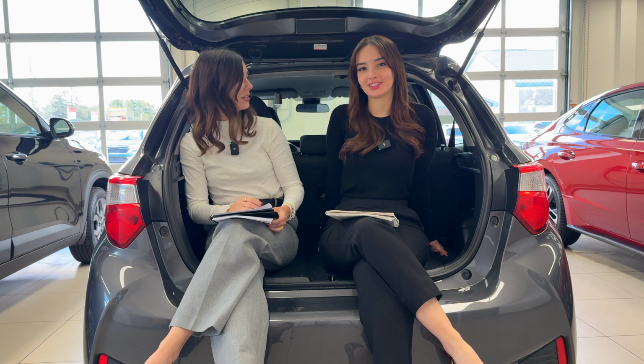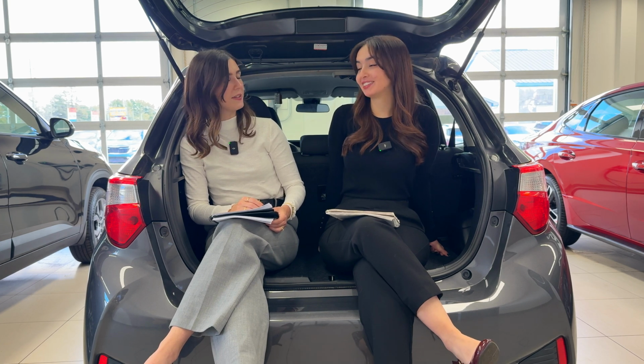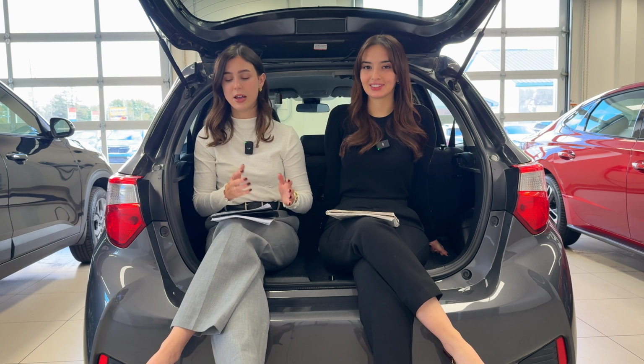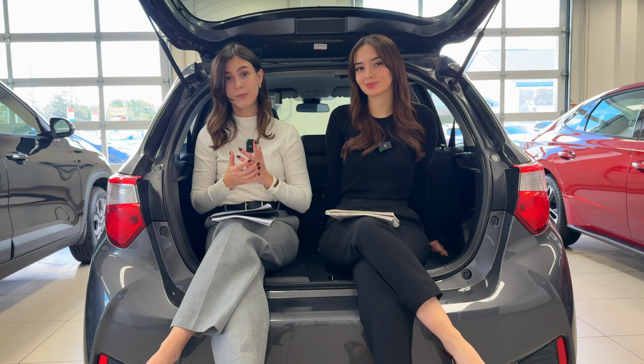Also, I guess I'll toss it out there, rates. Rates are significantly lower for a new car than they are for a used vehicle, depending on the term, as well as the mileage. So that is something that's great. We're even starting to see the return of some subvented rates.